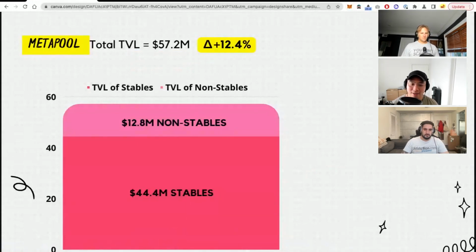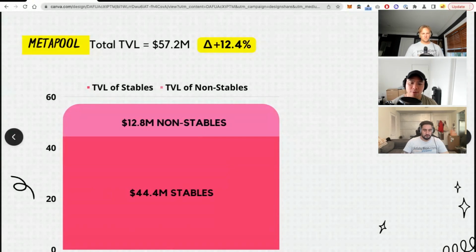Additionally, fun fact, if the listeners didn't know, the meta pool also allows you to do non-stable pairs. For the non-stable pairs, we've been seeing a pretty flat 12.8 to 11 range for the last 3 weeks, so nothing much changed on the non-stable side. And in total, of all the TVL paired against the meta pool, we have 57.2 million, which is up 12% from last week. Very good, very strong, very sexy.